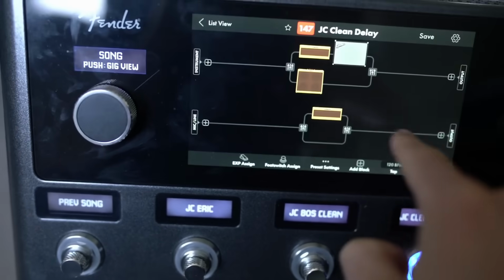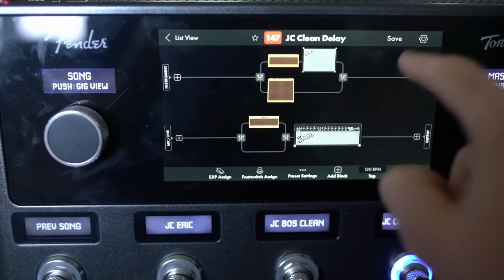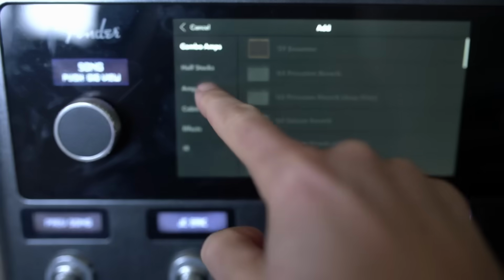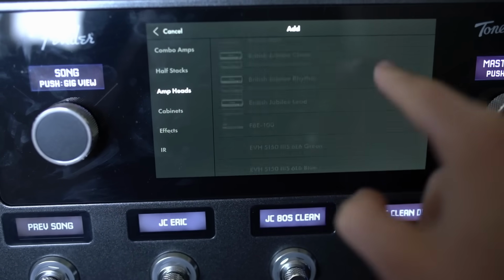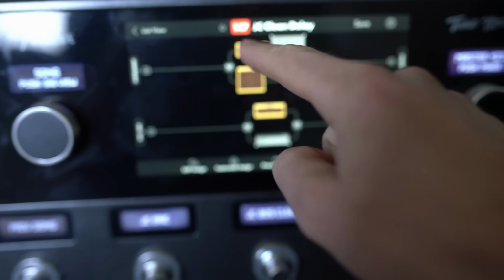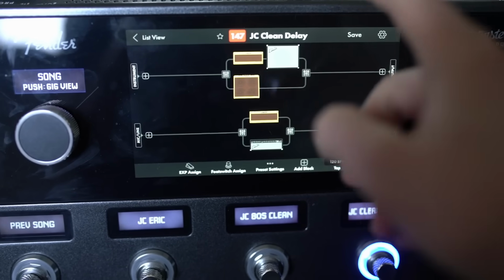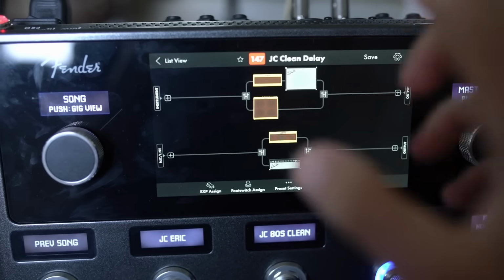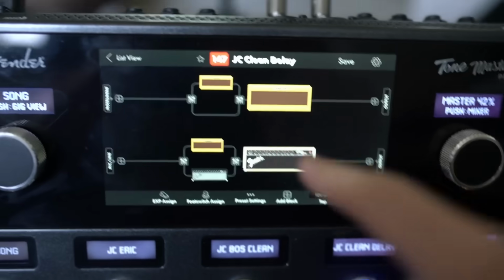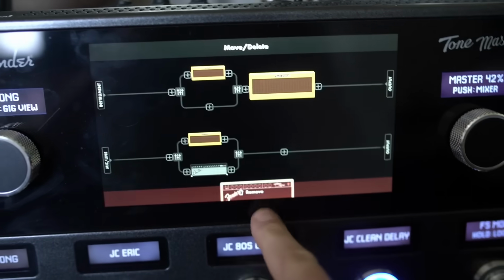I think what it is possibly is that there's a hard limit on the amount of cabs that you can run, because we can add lots of heads. I say lots, but maybe the cab section is taking up more DSP. So you see there I've got a bassman, separate cab, a couple of amp heads there, and then one of the bassmen, but it doesn't seem like we can easily run more than 2 cabs per preset, maybe. So I can fit 1, 2, 3, 4, 5 in this particular view. Let's just get rid of them all.